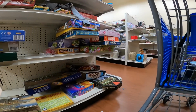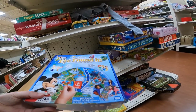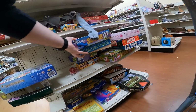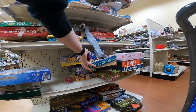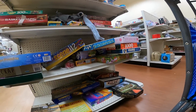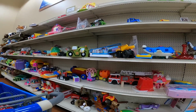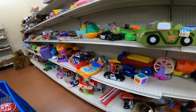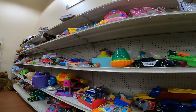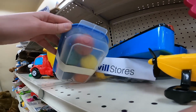I did pick up a couple more board games. There's an I Found It, which used to do pretty well on Amazon. I'm pretty sure it went down in value. I probably should have checked again. I think the last time I checked, it was like, oh, this isn't really worth picking up. I feel like that one has a ton of pieces as well. So I don't want to pick up things that have a billion pieces and you're only making like $5 profit. No. Just a waste of time. Better ways to spend your time.